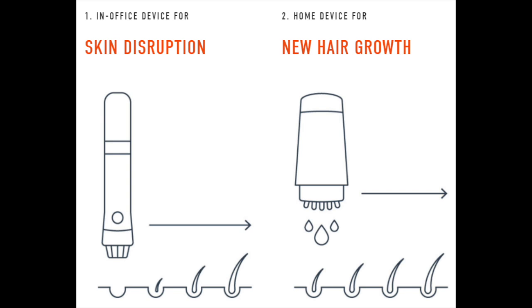Now, basically, their treatment is a non-invasive micro-wounding therapy to disrupt the skin and create new hair follicles. This is performed by a licensed doctor at a clinic, and it would take only about 5 minutes, combined with certain compounds. And then a treatment package is used at home, which consists of a topical formula and an application device.